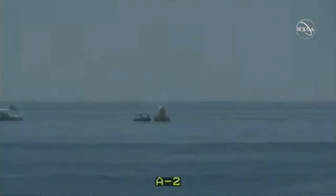capsule. So even though the camera's a little shaky, that water looks super smooth, almost like glass, which is certainly ideal for a water recovery like today. Yeah, got to remember that this is a view from the main recovery vessel, which was still a few miles away from the splashdown Dragon point.